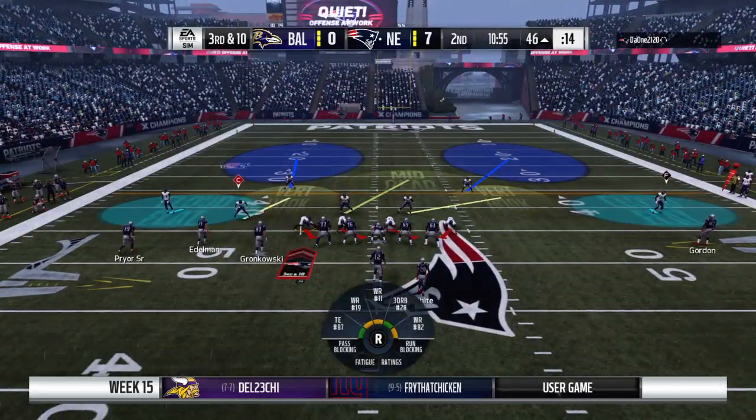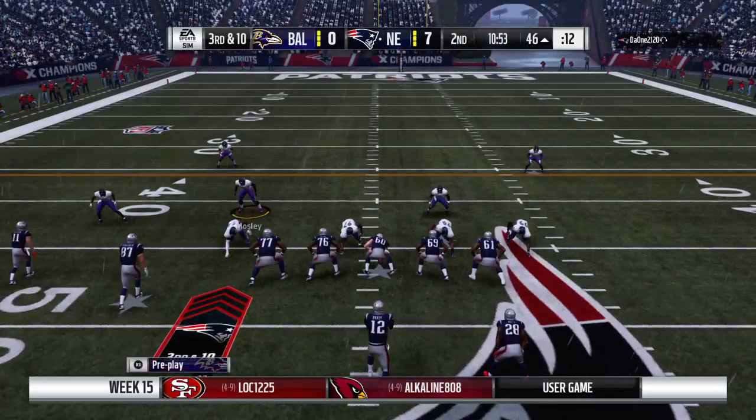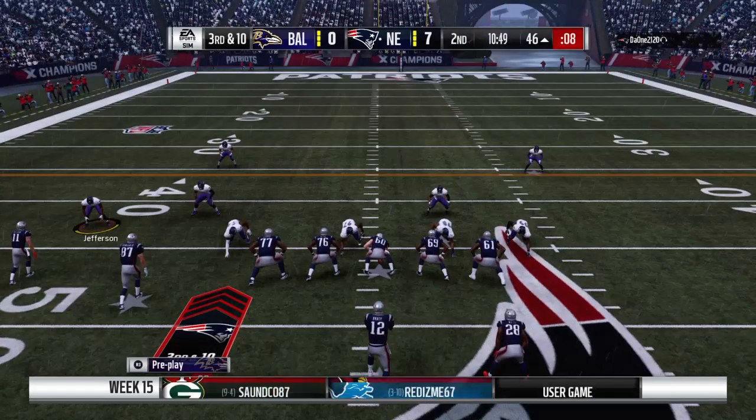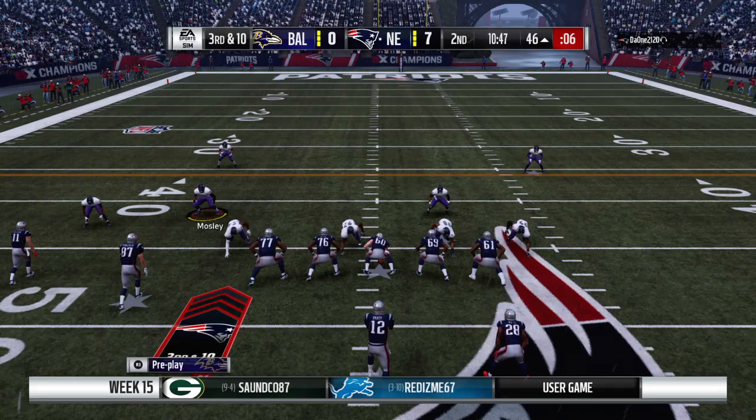Hey, ball 66. Alpha. Out. Wait. Ball 50.